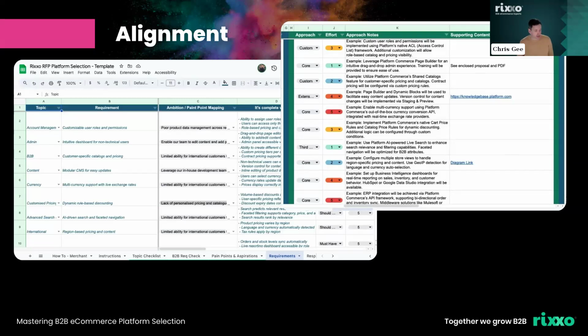And this is one of those great insight points as well, because let's say we get 3 responses back and one is an effort of 5 and 2 of them are an effort of 1. Is that something that we should dig into? Is that a project risk? Is that something that's going to change our decision? Have we not communicated our needs maybe well enough or our requirements? Those are the things that really help us during this selection process.